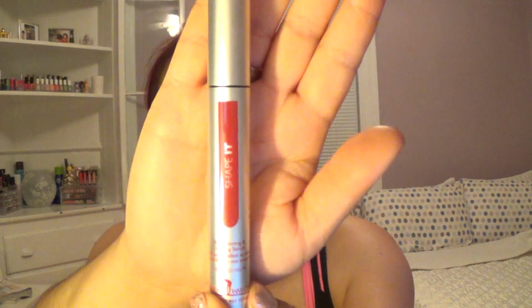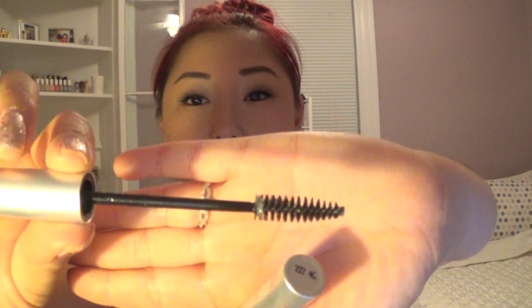So the first one is a brow setting gel, and it is the Shape It Brow Shining and Defining Serum. And this is by European Wax Center, which is the wax salon I go to in order to get my eyebrows taken care of. This is what the wand and the applicator look like. And I've only used this, I want to say 2 or 3 times.